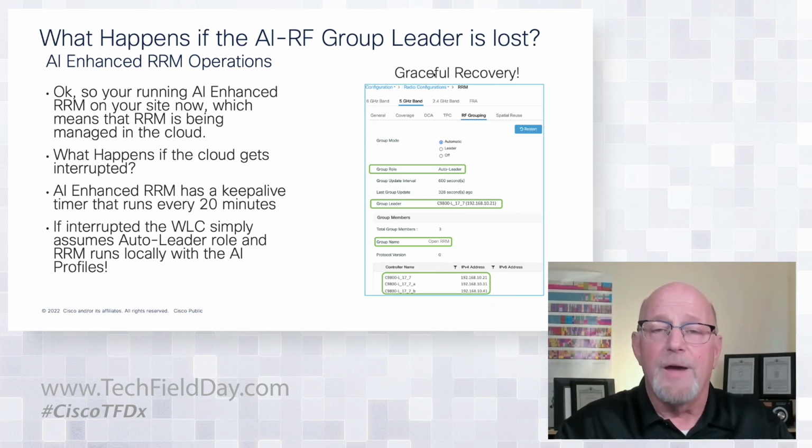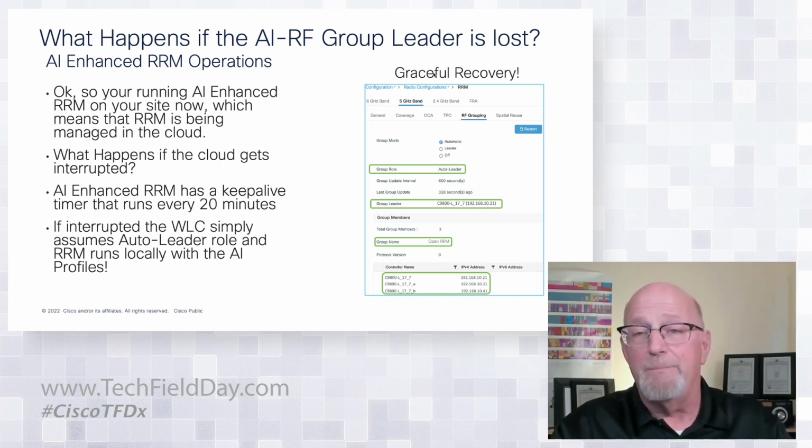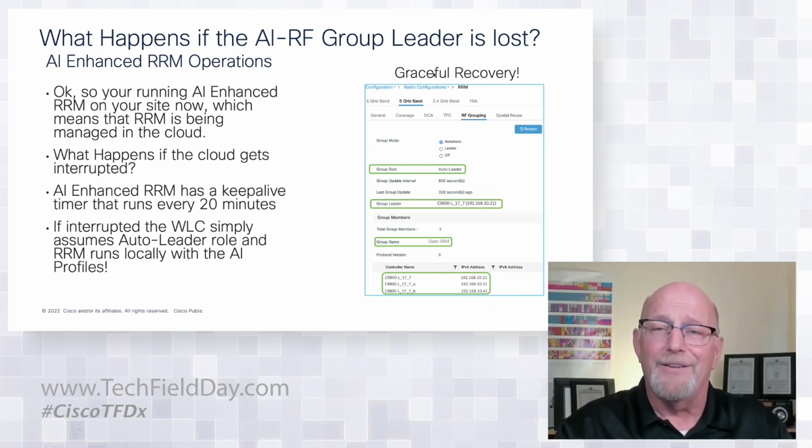What happens when you do that? Well, if you're the auto leader, you're going to lean back on your own RF profiles and configurations, which we push to you from the AI Analytics Cloud already. So you're going to run the same RF profiles. You're probably not even aware unless you go to the control center and see the message there that says, hey, you're offline with the AI Analytics Cloud. So it is a very graceful recovery, and you may not even know if it flips and flips back. Of course, it will be logged.